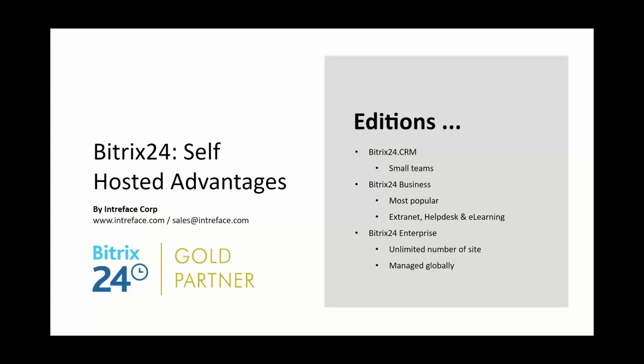Now, if you need more than that, you would be looking at what we call the Bitrix24 Enterprise Edition. So this is from 1,000 users up to unlimited. And the Enterprise is our most advanced product, and it allows a company to establish an unlimited number of Bitrix portals, which can all be managed by a single global administrator. So, for example, if you have a company who operates in multiple locations, you may want individual sites for each of your organizations in those different locations. So the Enterprise Edition would give you that flexibility to have separate intranet portals for every single site.